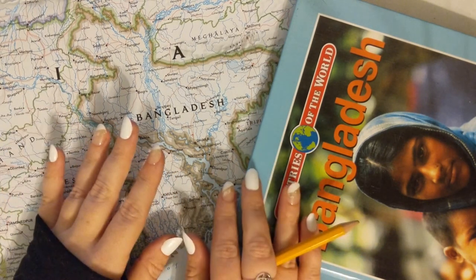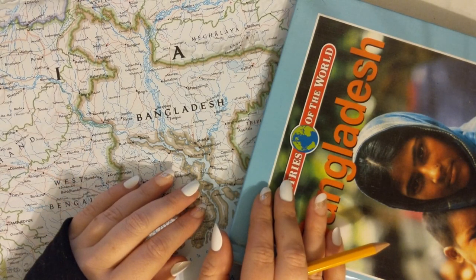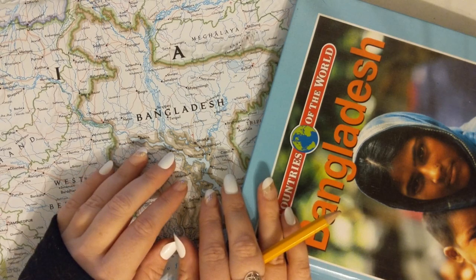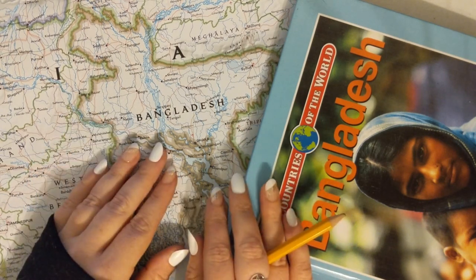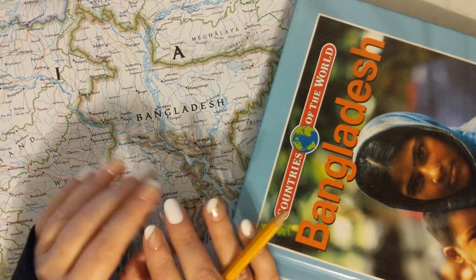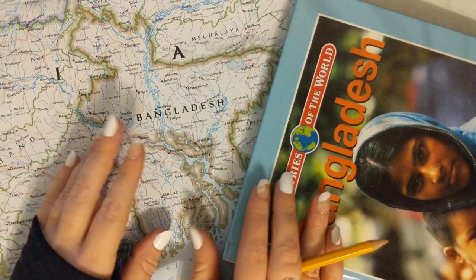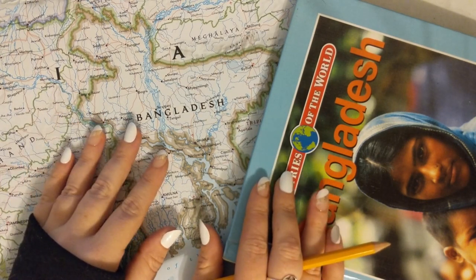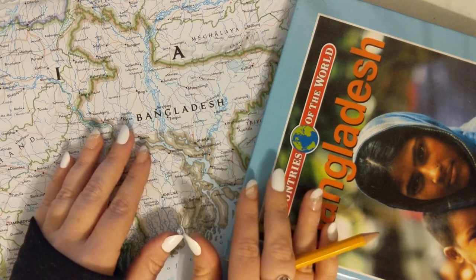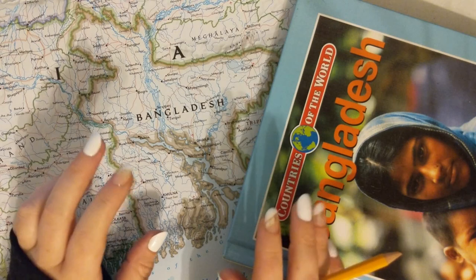The country was led by a military junta until 1977. A military chief stepped up as president, but he was later assassinated in 1981. The government that was established after that was overthrown in a coup in 1982. Martial law was imposed until 1986. And then finally, things kind of got normal politically. Normal.